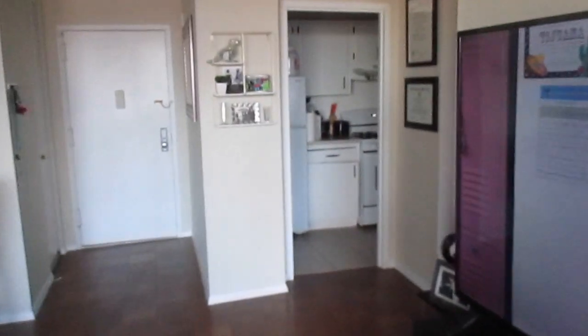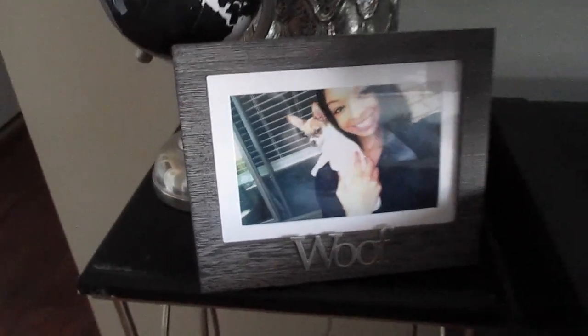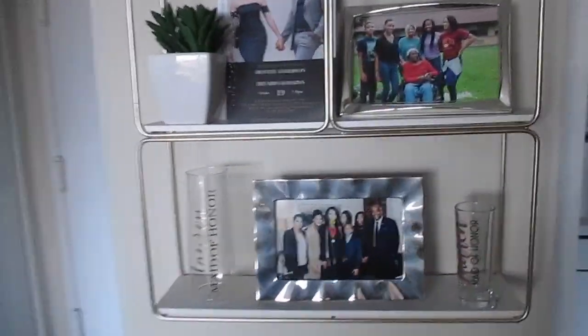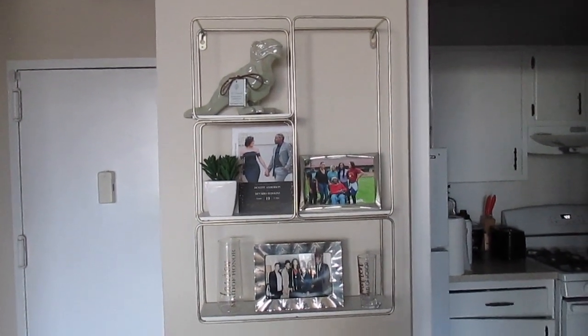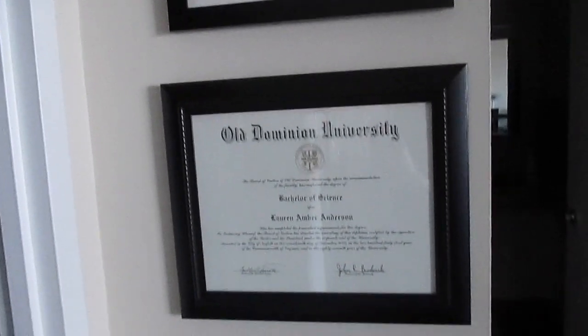So if we continue going, I just have, right here, a little table with my picture of my dog that passed away, little Bentley, and that's there. And then I have right here just a little hanging piece with some pictures of my family there. So I really think this is cute. Love this. I got this from TJ Maxx, I think, or Marshall's, one of the two. Right here I have my degrees hanging up, my master's degree and my bachelor's degree.